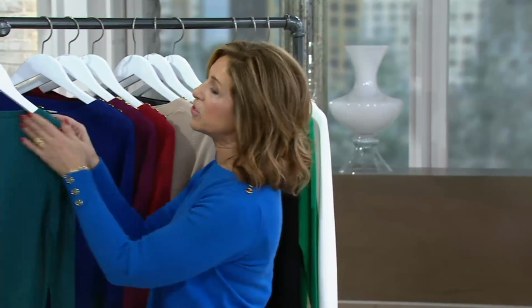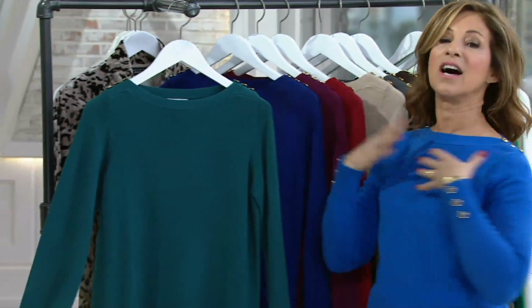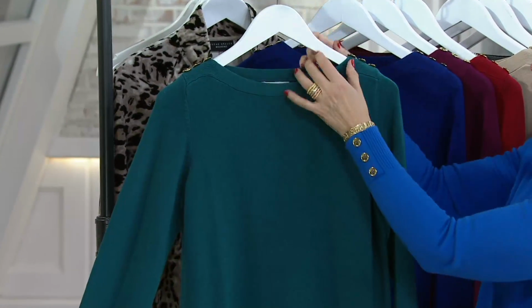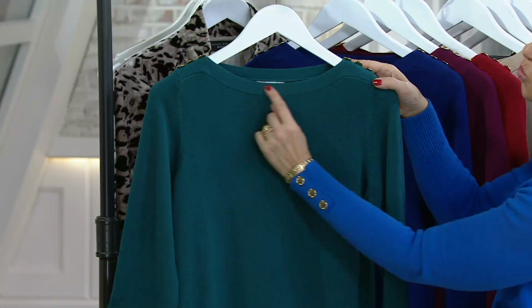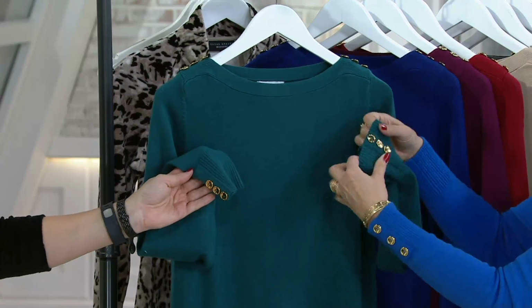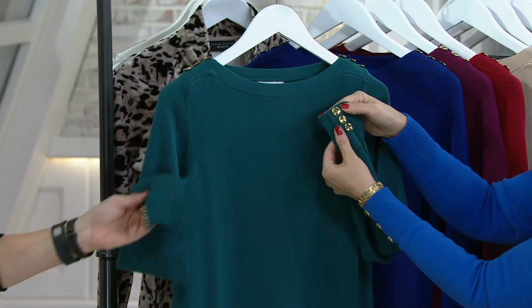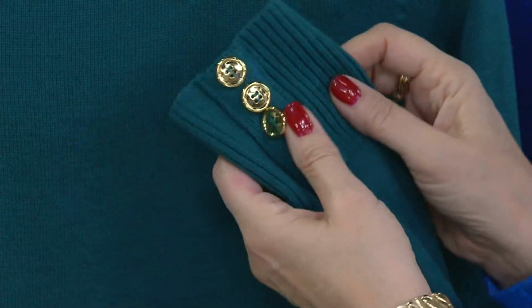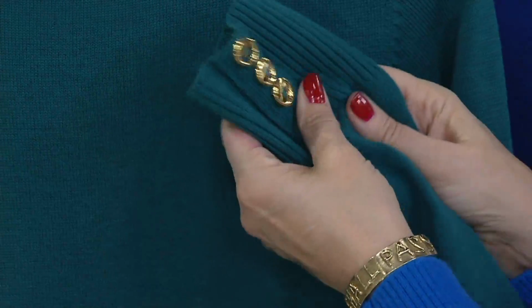But we also decided to do that bateau neckline. It's more flattering than having a high turtleneck, and this bateau neckline is wonderfully done. And I just adore the sleeve detail. We have a little banding and then the buttons, and you'll also notice all the threads are dyed to match. It's done in cotton rich. This is the most incredible fiber and a big reorder sweater, all fully fashioned.